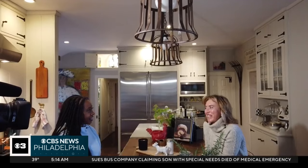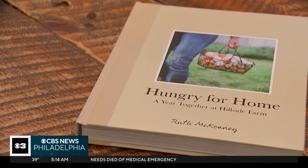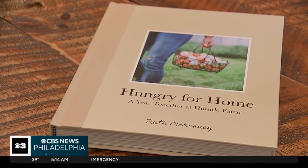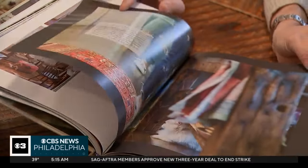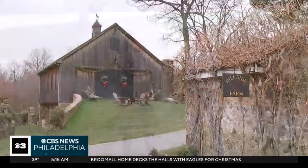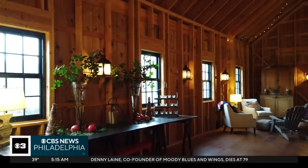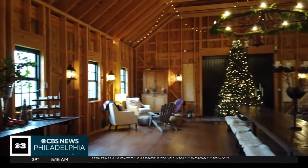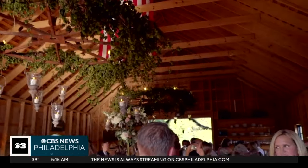Many of these family recipes and traditions are found in Ruth's self-published book, Hungry for Home, a publication she created during the holidays. It's not just about restoring homes, it's restoring family. Would you say your home is finished? I think it's always changing, but it is for the most part. Just when we thought we were done, Ruth wanted to show us one last space, the barn. Well, it's my happy place, and I think we've done some special things in it. To love and to cherish. Till death us do part.